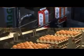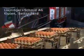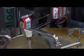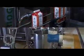Quality companies like Lüchinger & Schmid, the world's largest egg processing company, fully appreciate our know-how. This Swiss company has its headquarters in Kloten, near Zurich, and processes 1 million eggs every day. Hygienic working conditions are a must, because these sensitive products have to be processed at the very highest level of quality.